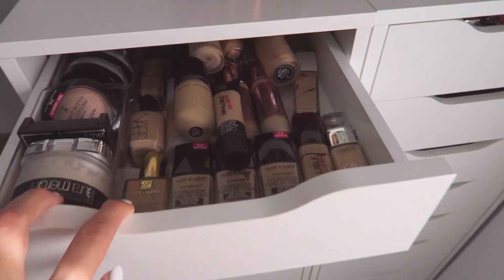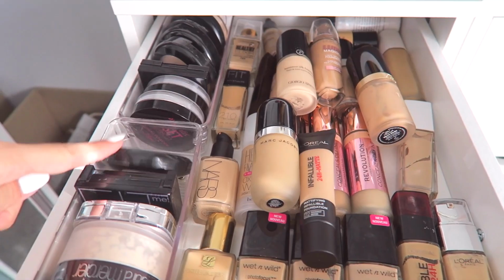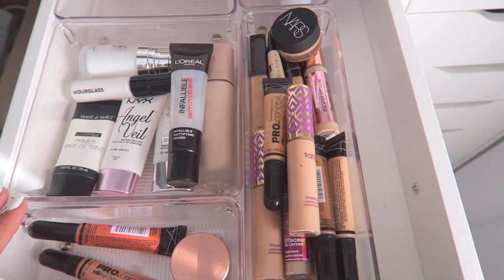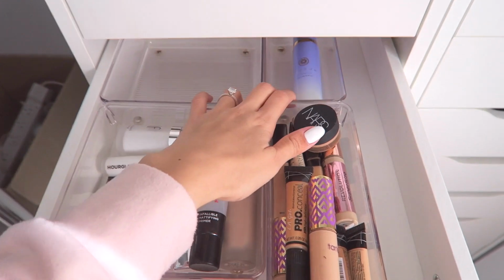Now the first drawer is of course the foundation drawer. So I have liquid foundations and then powders, face powders, setting powders, that kind of thing along here. And the second drawer has concealers, correctors, and primers, and then a spray at the back.